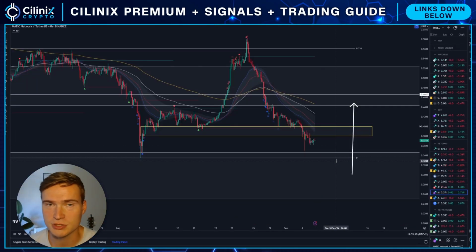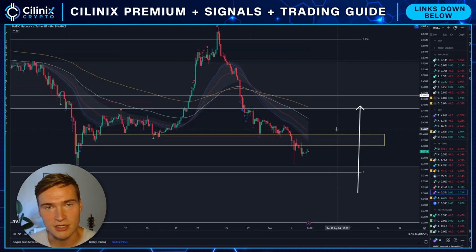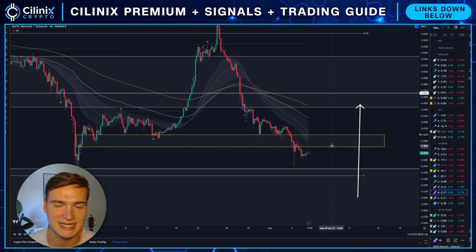On Pol, I should say, Polygon, Pol, Matic, historically, previously. But wanted to do a full update here. All right, so we had the transition on Wednesday. We already covered it back then. Back then, what we saw is a sell the news effect.